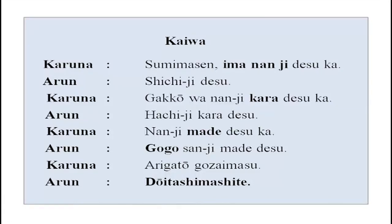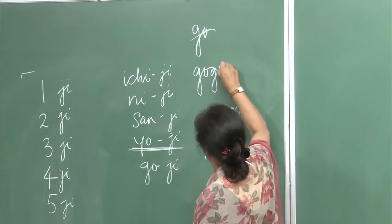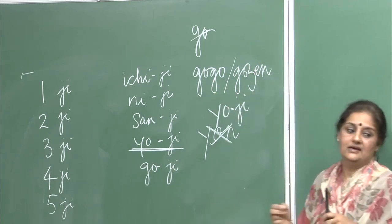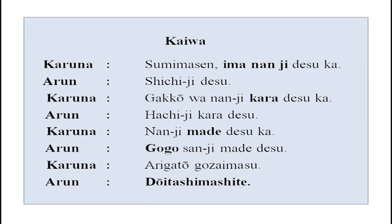Now we have shichiji desu. Gakko wa nanji kara desu ka? Hachiji kara desu. Nanji made desu ka? Gogo sanji made desu. Now a new word for you over here, gogo and gozen. So gogo means evening or PM and gozen means morning or AM, and then of course the two phrases arigatou gozaimasu and doitashimashite.